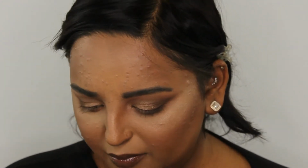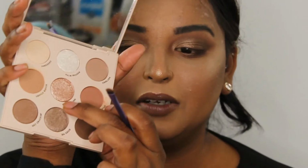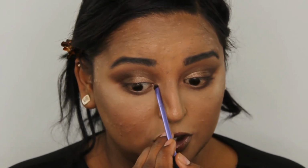So for the bottom lash line, I really don't know what I want to do, so I think I'm going to take a small precise brush and I'm going to dip it into this color called Palm Reader, but I think it's too light, so I want it to pop. I'm going to get my setting spray and spray my brush. I think I'm gonna go with a little bit of Cocoa Crush, just a little bit, and apply that to the tear duct area. Wow, super pigmented. I didn't even have to put my brush fully in it.